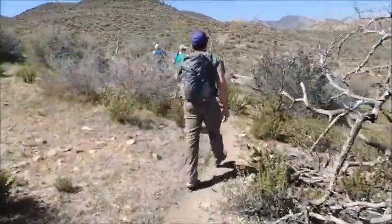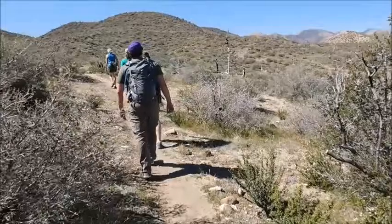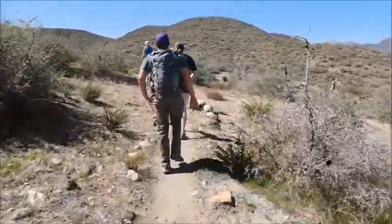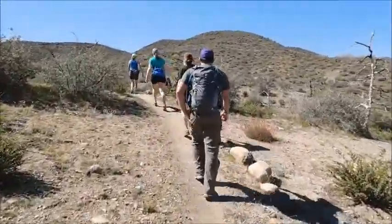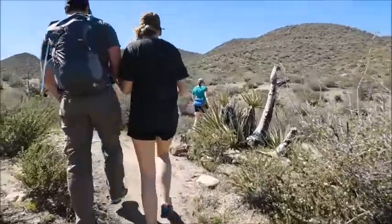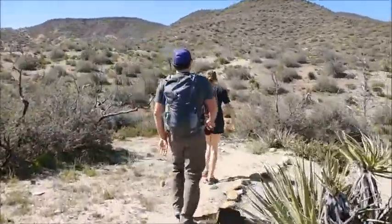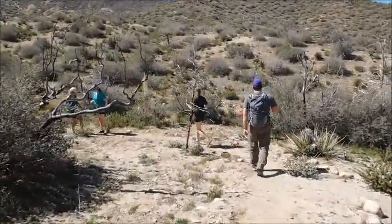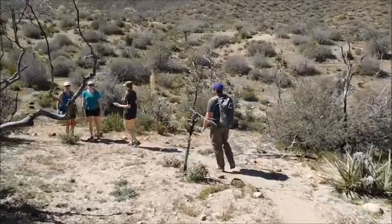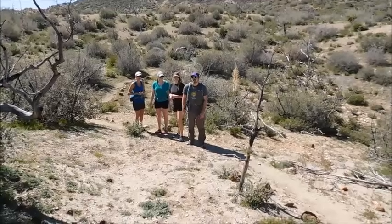There they go. Okay, we're at about the high point on the trail. We're at about 5,200 feet and pretty soon we're going to be working our way down into Pipes Canyon, which is very interesting. Josh thinks he needs a snack. There they go. They've decided it's time for a sandwich break.